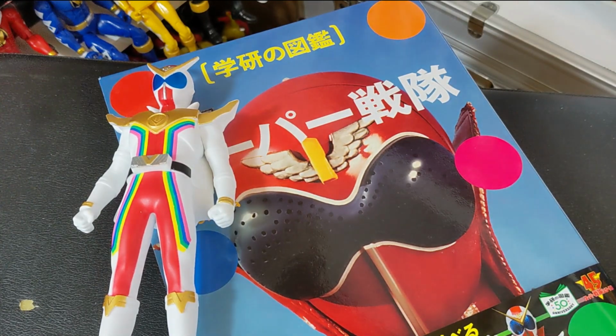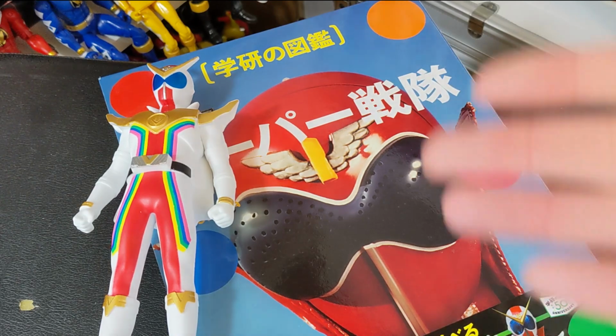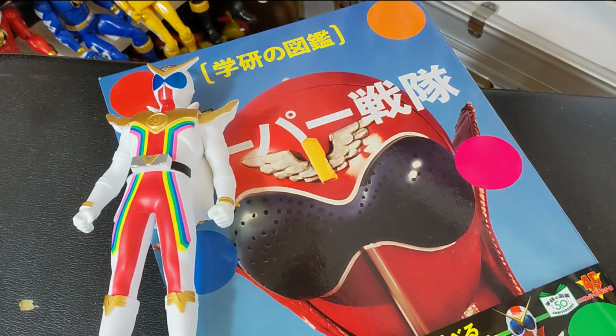So I highly, highly recommend it if you are a Super Sentai fan, or like I said, also if you're a Power Rangers fan. I mean, obviously every Power Rangers team is in here for the most part, except for our exclusive stuff. But if it was in Power Rangers, there are pages on the Zords and everything. Obviously, it's all under its Sentai names, of course, but it does technically do double duty with that. So that's all I have to say for this.